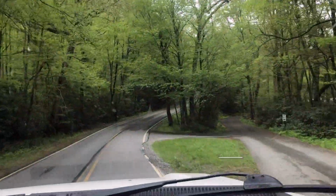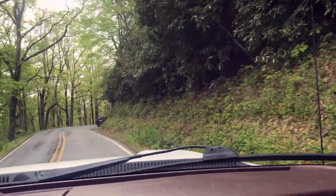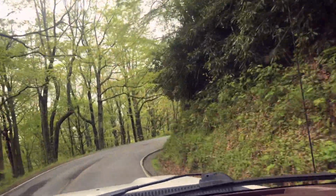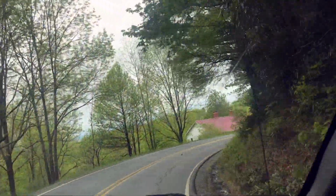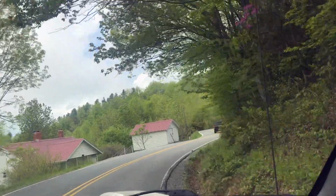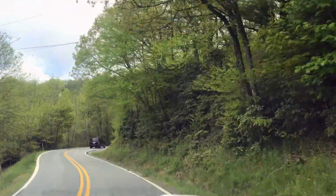It's right down in there. How big is it? It's not a huge lake. This is Cherokee National Forest. Okay, and part of it goes into Tennessee. Mm-hmm. So somewhere up here, we'll cross the North Carolina to Tennessee border. Look at the mountains over there.